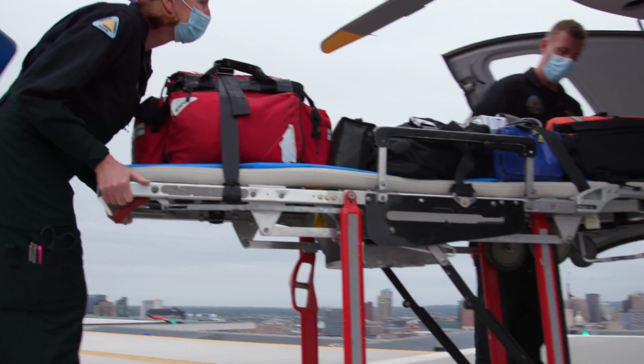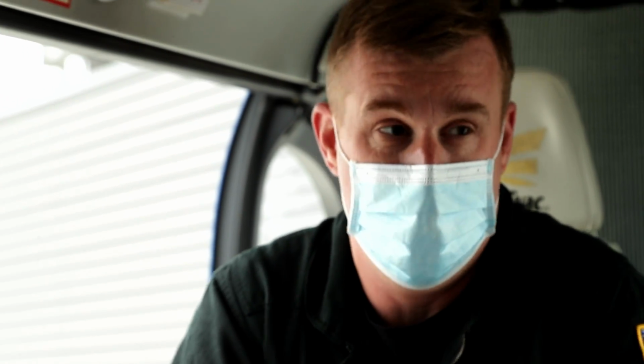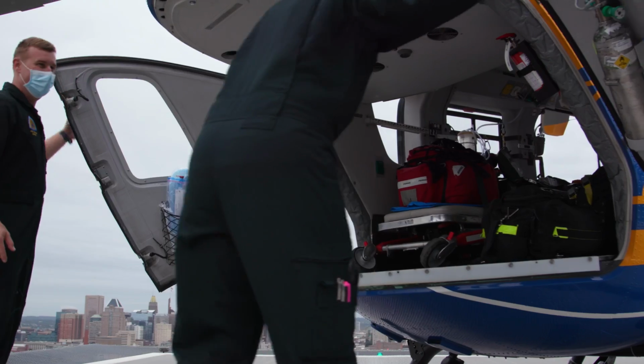I think the most unique thing about what we've got is it's essentially a flying ICU. We've got everything in this aircraft that we would have on the ambulance. We're able to bring that to the patient.